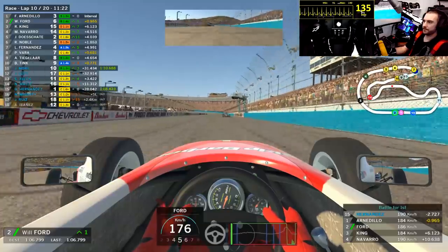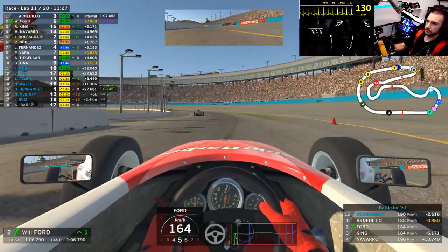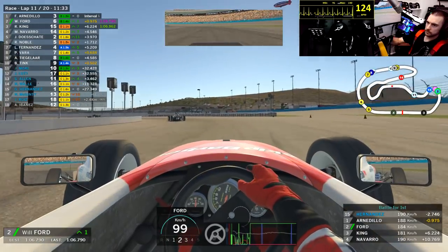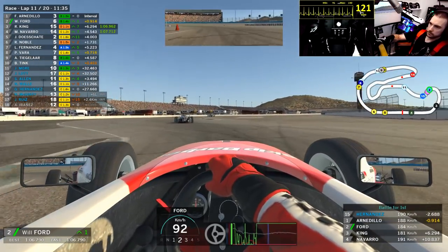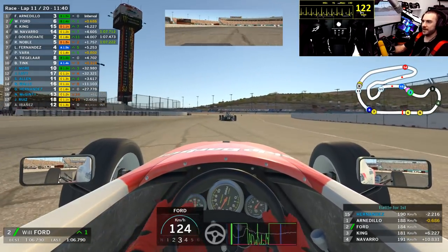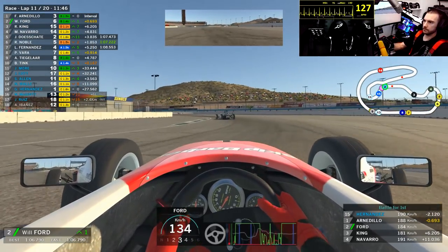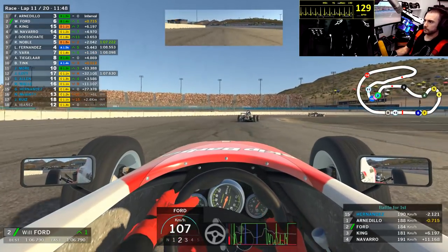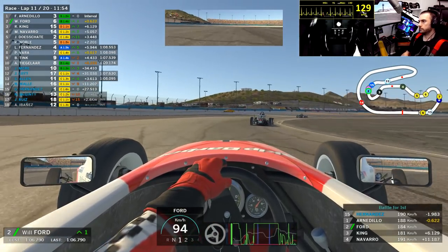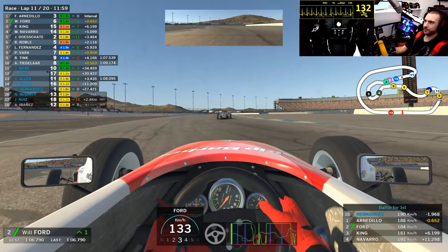One second now. Almost in the slipstream. Half distance, fuel looks good. Your last lap time was 106.79. Alright, it's on now. Okay, well, you're gaining on the guy in front. The gap is 0.7. Ooh, stressful.